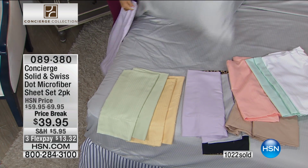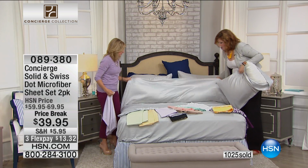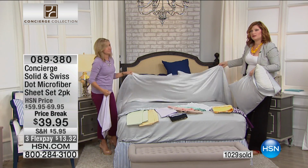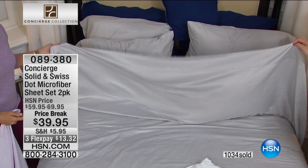Okay, well over 1,000 have been spoken for, and we just wanted to show you the flutter test because look at the beauty. Isn't that pretty? I mean, don't you just want to dive into that bed? You want to live in this bed, right?